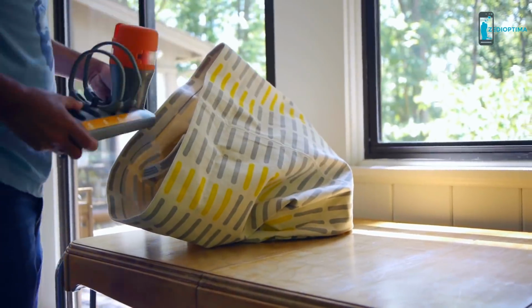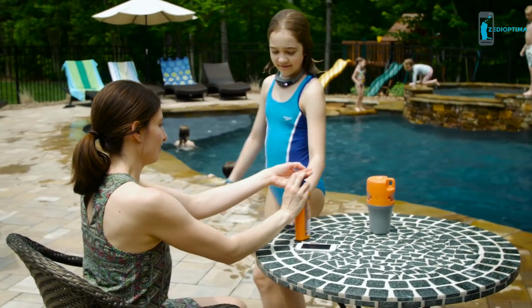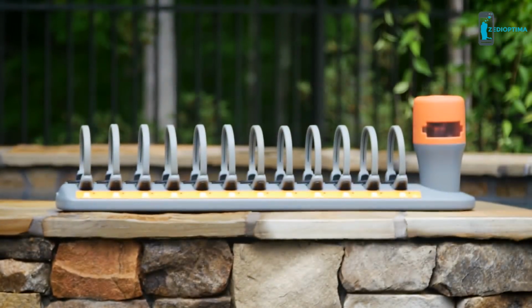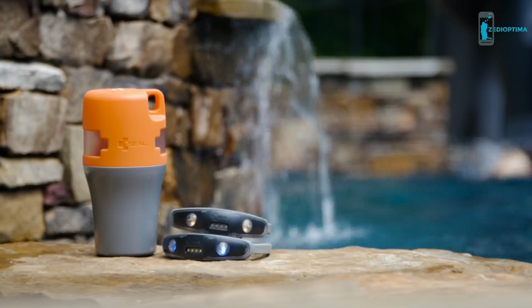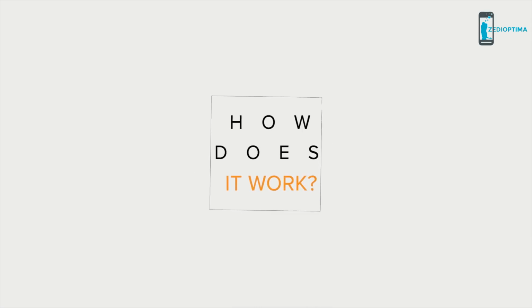SwimSafe is portable, and with each charge lasting a full day, it can be taken anywhere you want to swim. With the ability to monitor up to 16 swimmers at the same time, the SwimSafe Hub can give you constant protection of your little ones. So how does this all work?